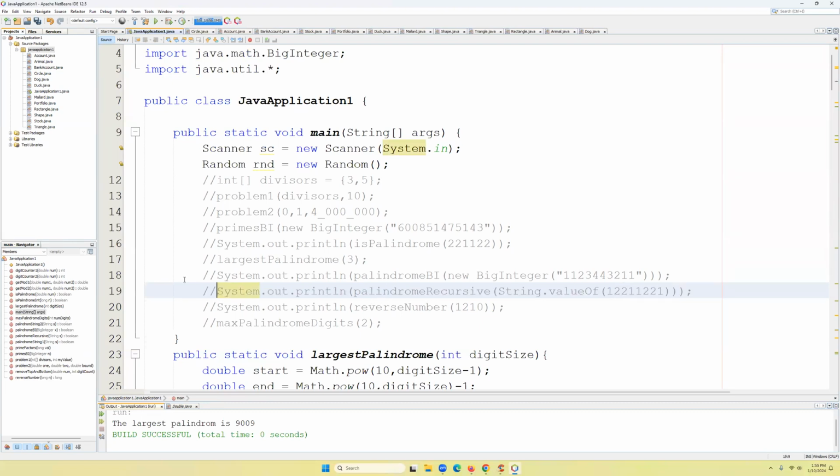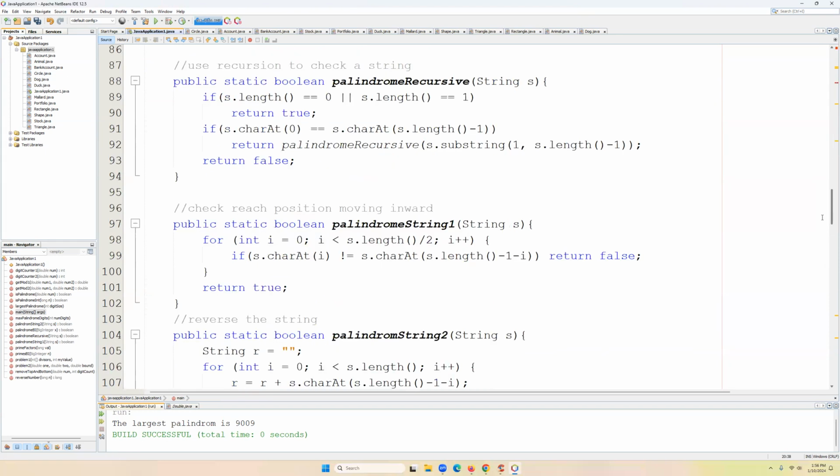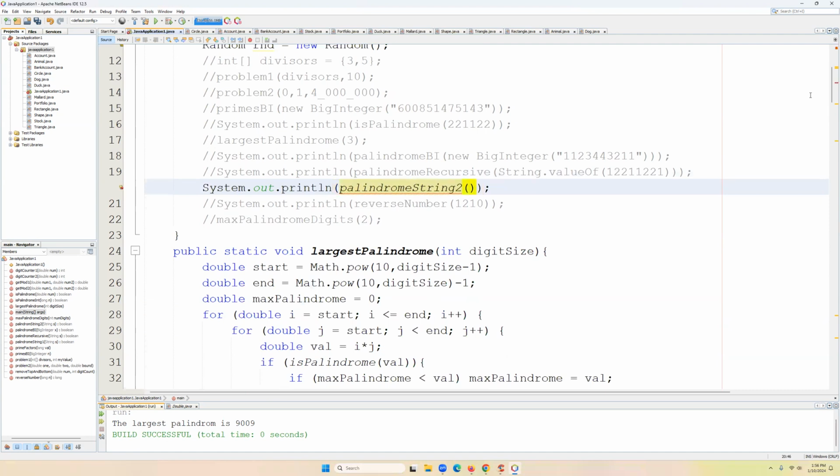Oh, I'm doing the wrong one. Let's do the one that we need, which is palindrome string 2. I'm going to pass in the string, so I'm going to pass in this number over here. We have one too many of those. Let's see what else is wrong. So that goes there. This goes here. Oh no, I have that. Okay, so let's just double check.